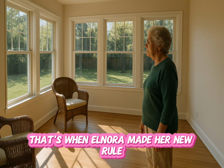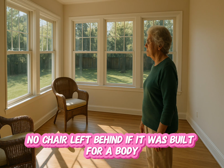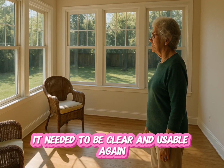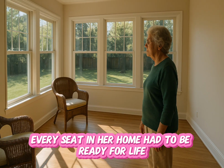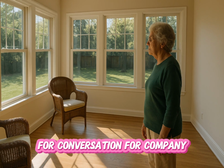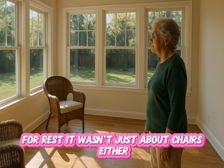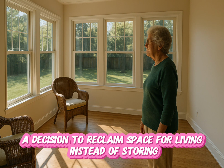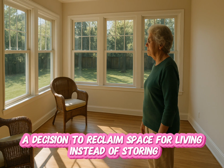That's when Elnora made her new rule: no chair left behind. If it was built for a body, it needed to be clear and usable again. Every seat in her home had to be ready for life, for conversation, for company, for rest. It wasn't just about chairs either. It was a mindset, a decision to reclaim space for living instead of storing.